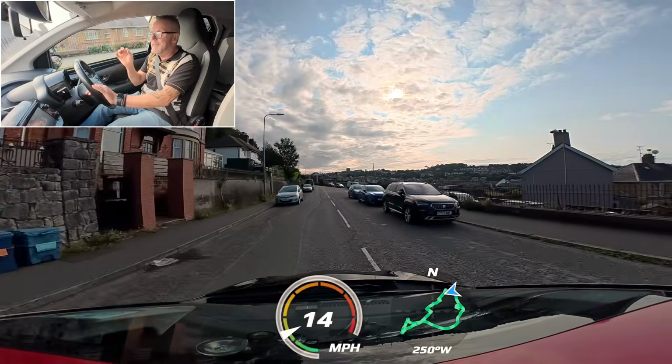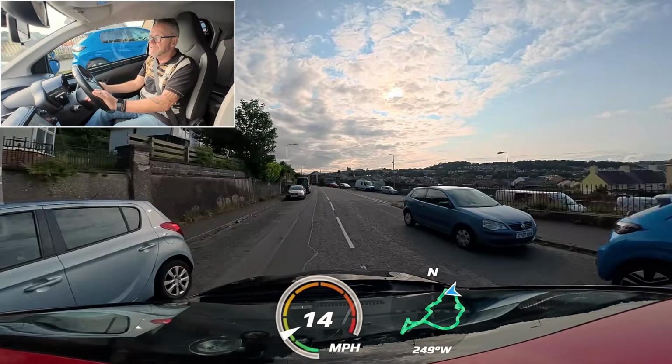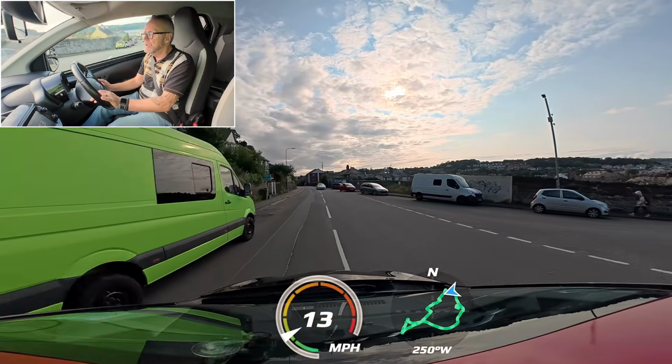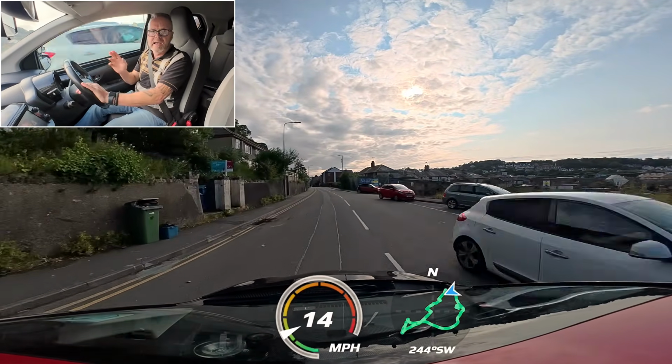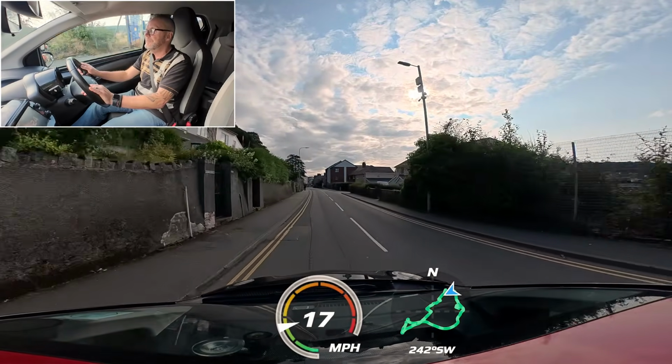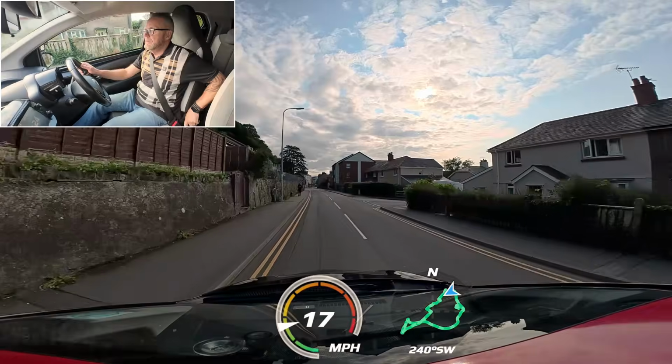Now then, we're in a 20 zone, okay? I'm going to cheat. I have got down here a speed restrictor. I'm going to switch it on. Now then, the car won't let me do over 20, okay? Need a drink of water.